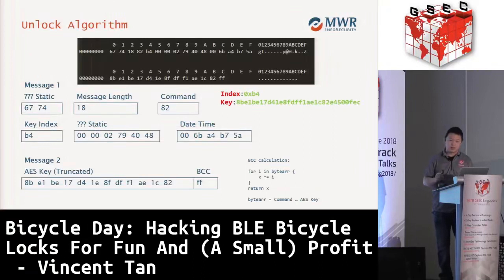After looking at numerous unlock messages, I found the following. In the first message, the first 2 bytes are always static throughout all messages sent from the app to the lock. The next byte is also static, and I presume it to be the length of the message. Subsequently, the next byte could be the unlock command, followed by the key index provided by the server. And the next subsequent 6 bytes are static. Again, no idea what they mean, doesn't matter. And the final 5 bytes are the date and timestamp.